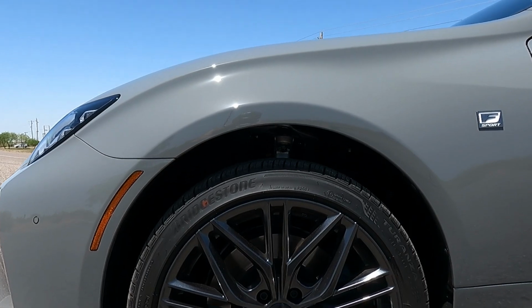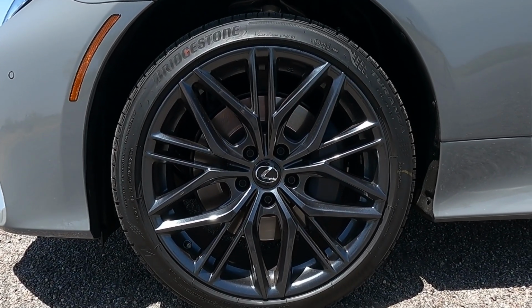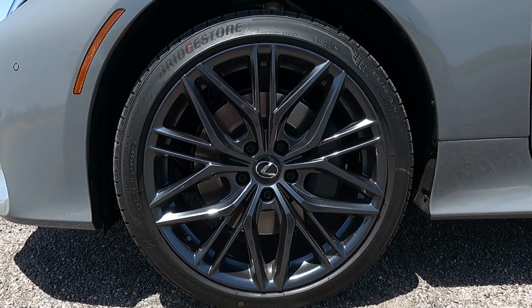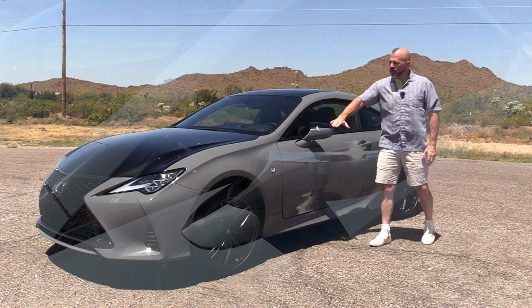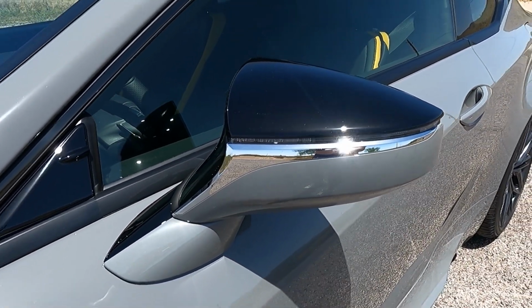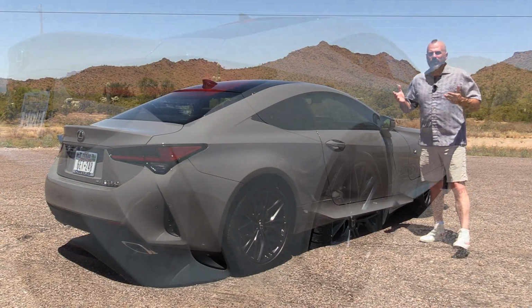Now coming around the corner, this also has special wheels with this appearance package: 19-inch wheels with a dark metallic finish and some nice rubber on those. Look at that, nice low profile tires with a wide section. F Sport badge, and even here the mirror has a two-tone cap that matches the color scheme of the car. From this angle, you can see how that black roof really does sort of split up the silhouette just a little bit.